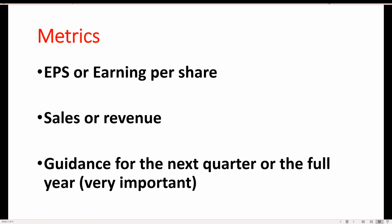Now, the guidance is very, very important. Some people forget to look at the guidance. They just look at the EPS and the sales. They don't look at the guidance. But the guidance is very, very important. But why? Why is the guidance important?